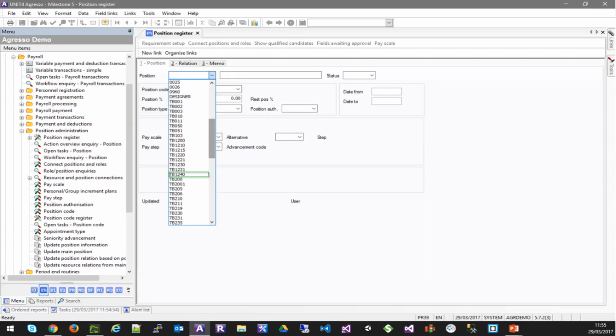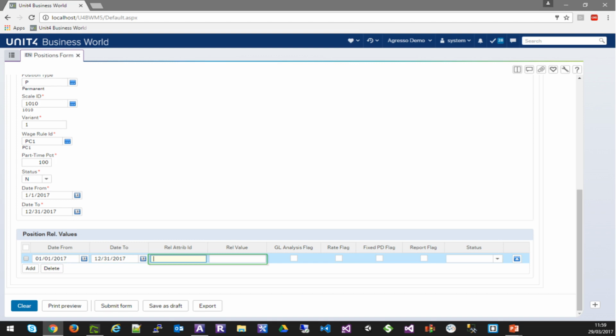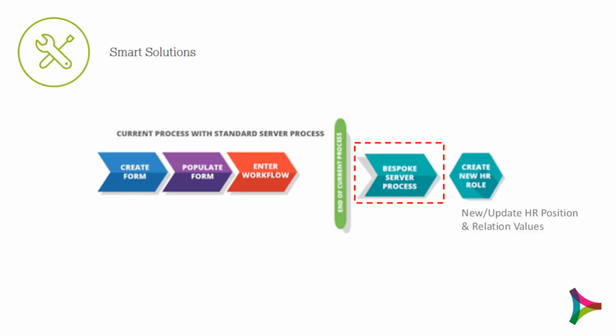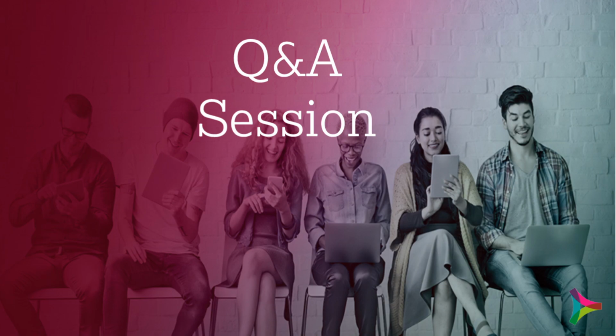Okay, we've got another question with regard to if documents are attached to a form, can the documents be attached to the master file where it is transferred? That's a nice question. The goal here was only to pass the information, the strings inside the fields, from one place to the other. But if I do a bespoke server process on the IntelliAgent to pass the information from one place to another, we do have a DSO1, which is a server process that copies or moves document archive information from one doc type to the other.